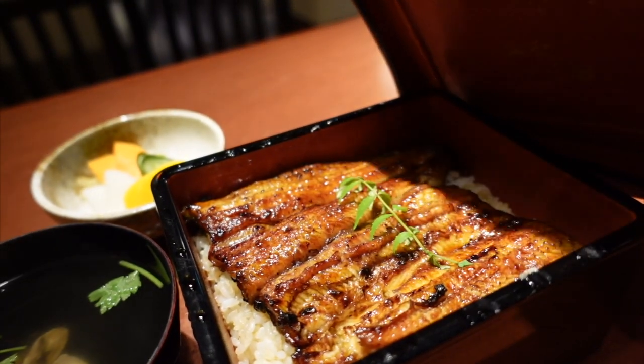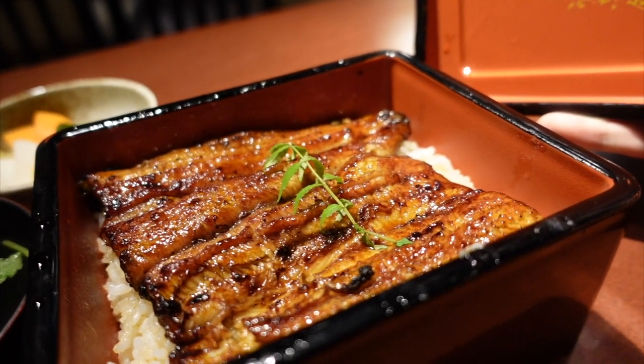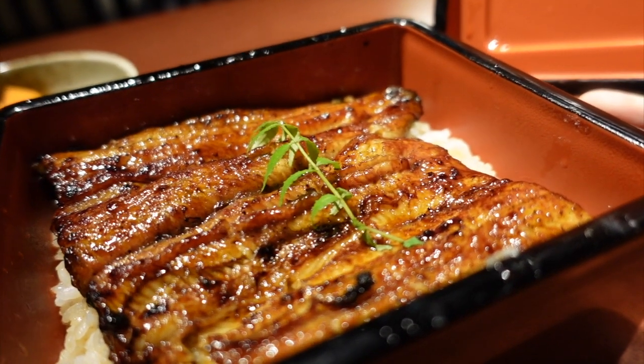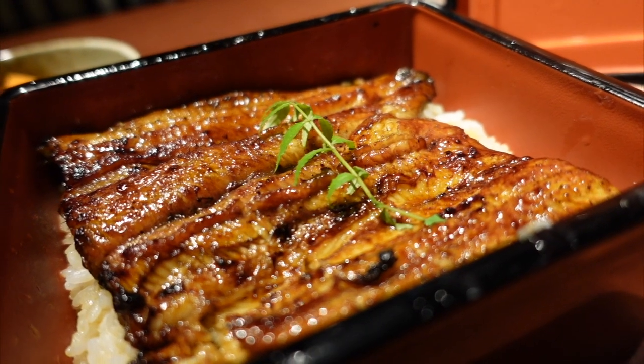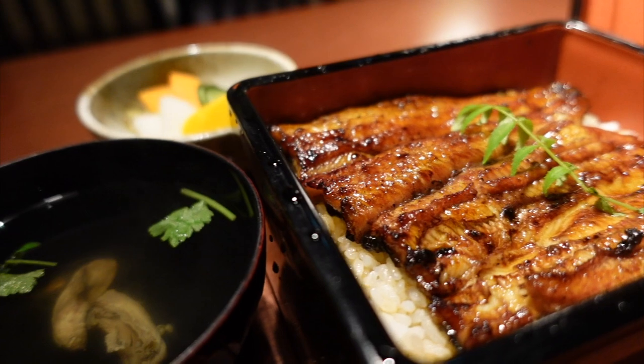How was it? Did you enjoy the eel? It's interesting to see the many parts of eel that can be eaten. If you thought only the flesh was edible, think again. If you're ever in Shinjuku and are looking to eat eel, you should definitely stop by Unatetsu Hanare. You'll have a great time for sure.